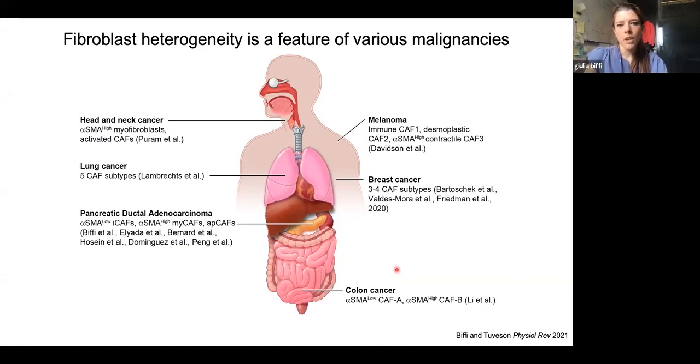showing that looking at pancreatic cancer biology and the pancreatic cancer microenvironment can be used as a paradigm to understand, in some cases at least, the biology of other cancer types, and that fibroblast heterogeneity should be considered in other contexts as well.